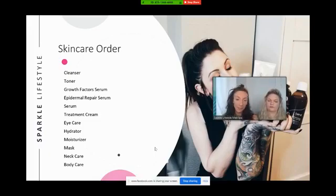Then the second step would be the toner, and we get a lot of questions about that. What would be the right toner, or why aren't we really suggesting it? It's because, again, when you get into good medical grade products, they are already pH balanced, which is what a toner is supposed to do. Back in the day, the cleanser would dry your skin and the pH was all messed up, so you had to put on toner to regulate. That's not needed now.